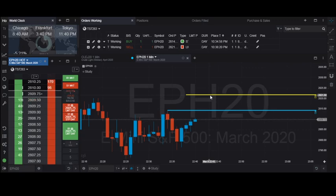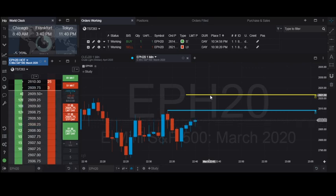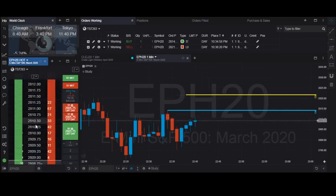I will exit my position at 2821.75. So that should be around 7 points, or 7 plus times 4 is 28 ticks. So it's not much, but it was a good one. Due to the current market condition, hopefully this will be a good hit and run for our profit target.